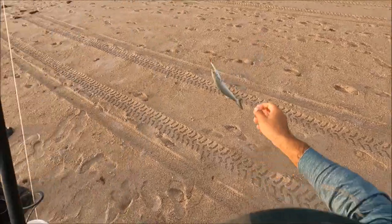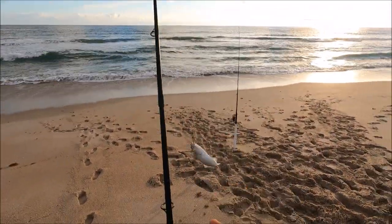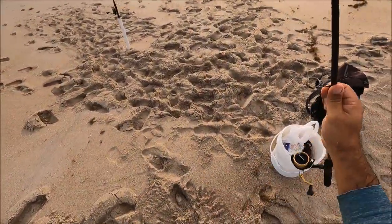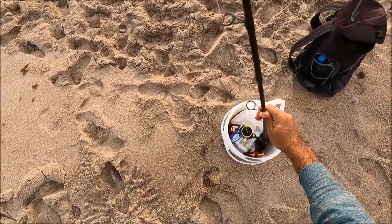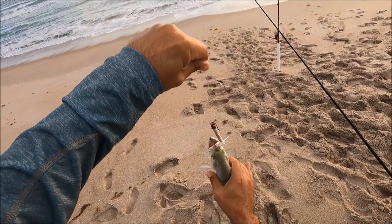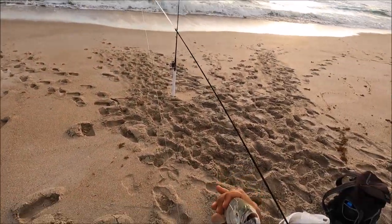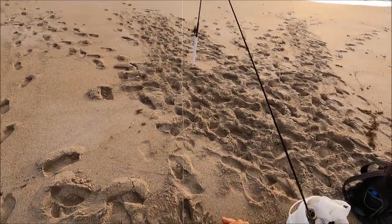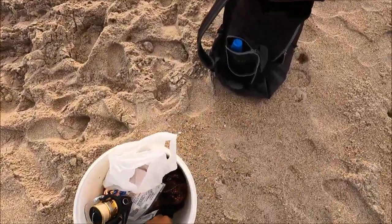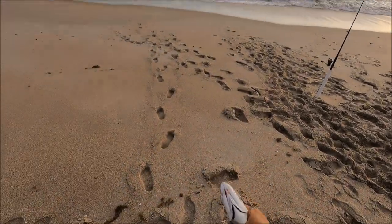Okay, here we go. That's it. All right, easy, buddy. No spike or anything, man. I only got one. All right, buddy, hold on. They got gnarly teeth, man. Oh, right on the side of the mouth. There was no way he was coming out. But here it is. Our second blue. Looks like a 14 as well.